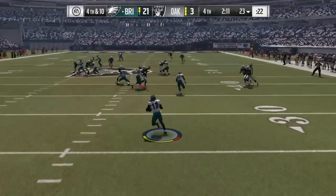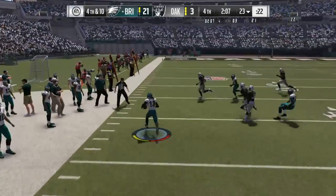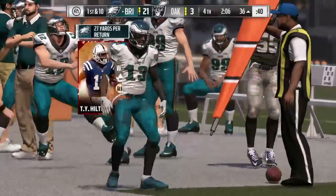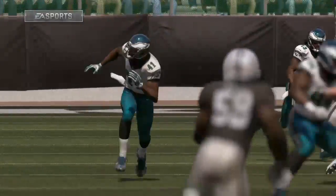Taking it about the 16. He had one man to beat. It takes a touchdown-saving tackle to bring him down. And the Eagles will have great starting field position here as they take over.